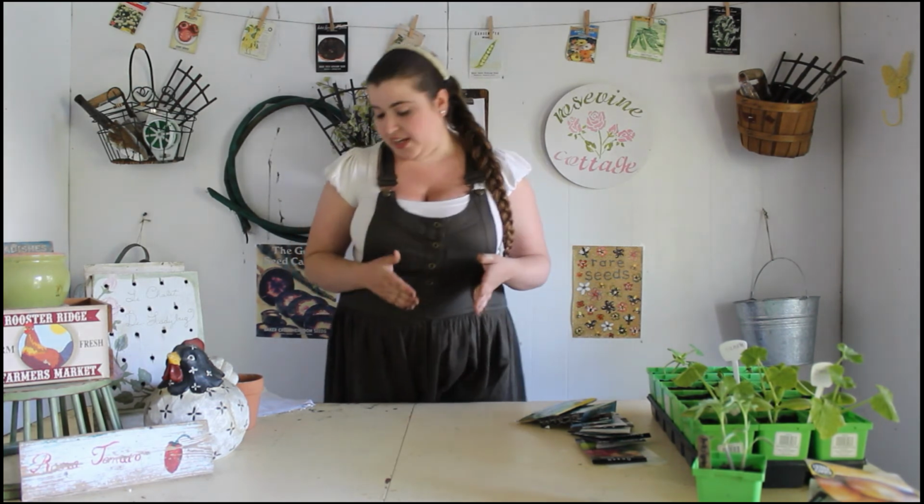Basil. Basil does like the sunshine, but if you're growing it for more of an ornamental variety, you can totally get away with putting it in the shade. Catnip, chives, parsley, asparagus, rhubarb, those can all be grown in the shade, but rhubarb and asparagus are going to take quite a while before you get food off of them. I believe that asparagus, like the first year, you don't harvest it at all.